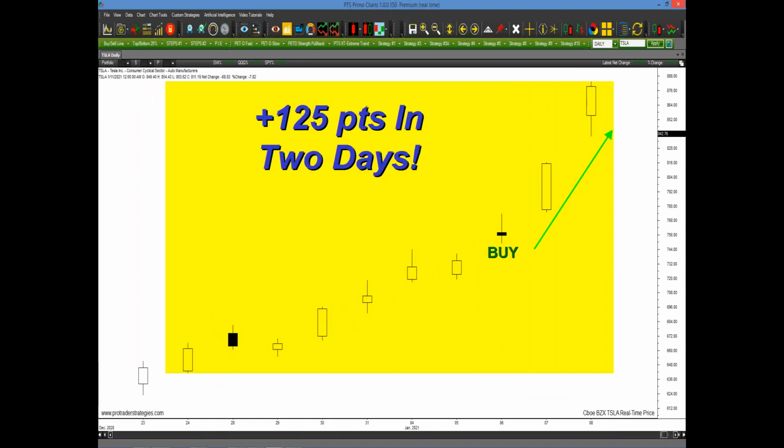What roughly took a week or so to make, you could have made in 2 days off of that. And remember, the whole time Tesla was saying, why don't you come on board? I'm trying to show you a real high probability setup.